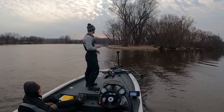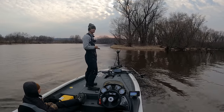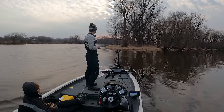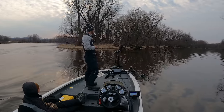So I try to keep it on the DL, just kind of fish, have fun, talk a little bit, do some explanations. But we definitely caught some fish. We're here for maybe 2 hours. I wanted to give it a try, see how the spot was this year. And let me tell you, there was probably 30 to 45 minutes of just non-stop action. Awesome spot. I'm glad I gave it a try this year.